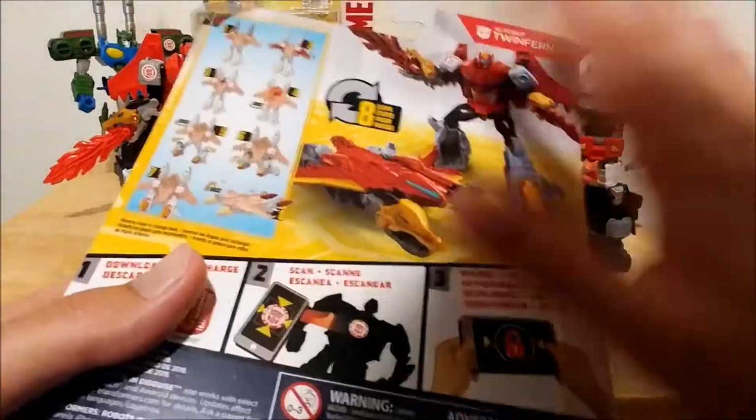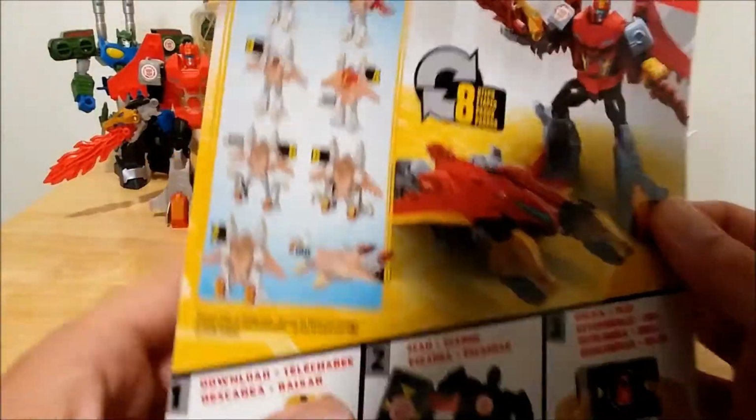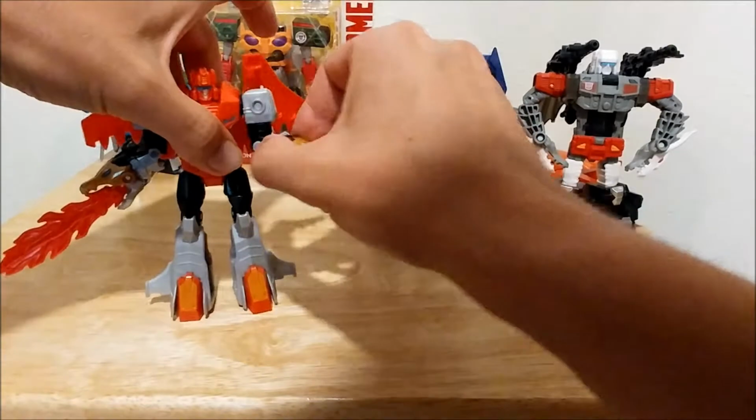And it's always a good idea, I personally find, to just save the backs anyways. Plastic I don't keep, but the backs, why not? And 8 steps, pretty good. So let me just get that out of the way before it distracts me further.